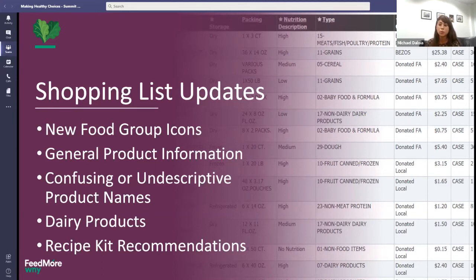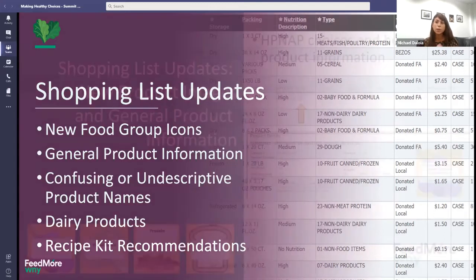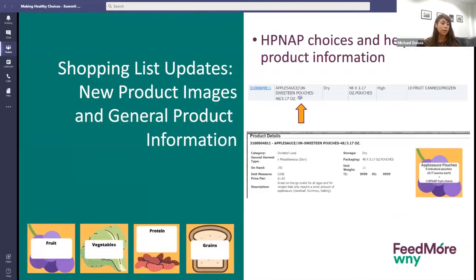Studies actually show that the majority of people that access emergency food assistance programs are looking for these high nutrition foods. And so they're really relying on us for these healthy options, especially right now in this pandemic environment where the food prices have been fluctuating. So it's really helpful for them to be able to come to us and receive these highly nutritious foods. But on the following slides, like I said, I'll be reviewing the helpful information that we now have on the shopping list and the ways to access it.